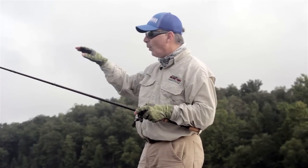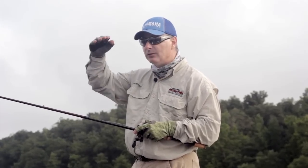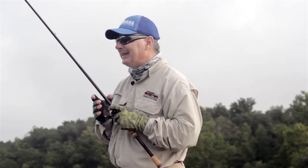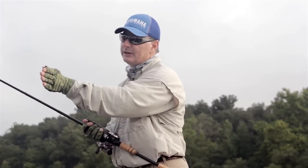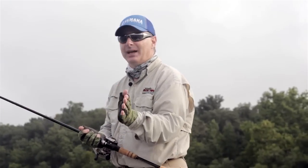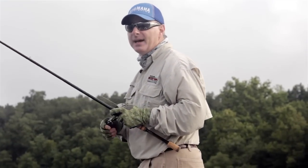Either A, move way up on the flat in that shallower water, 12 feet and less, or B, suspend out over cover. So it keeps them off that high percentage place, the corner of the point where the creek channel swings in there. It moves them. So ledge fishing becomes a little more difficult. All you have to do is come back to the basics.